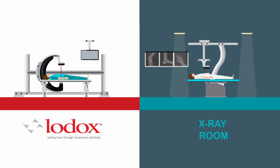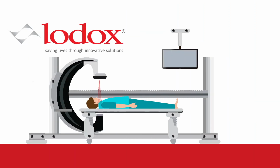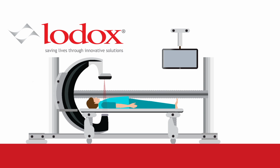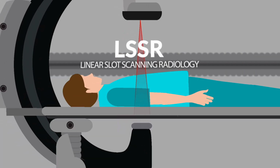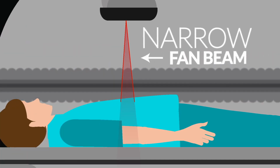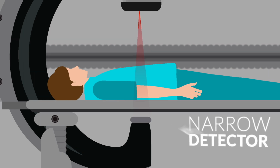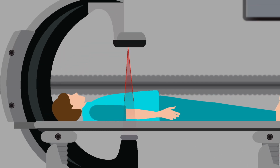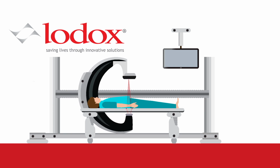The fundamental difference between the dose and scatter radiation produced by Lodox versus other X-ray modalities can be attributed to the way in which Lodox X-rays are produced. Lodox employs linear slot scanning radiology technology, or LSSR. A very narrow fan beam is projected over the subject and the X-rays are detected by a narrow detector on the opposite side of the C-arm. Because of the thinly collimated beam, very little X-ray scatter occurs and the full dose of X-rays is utilized efficiently.